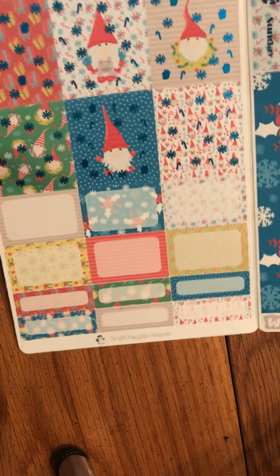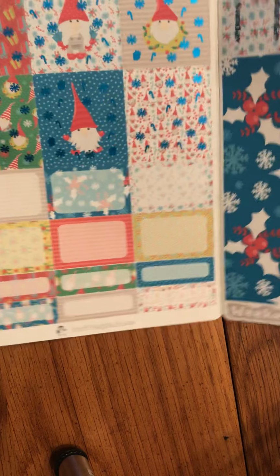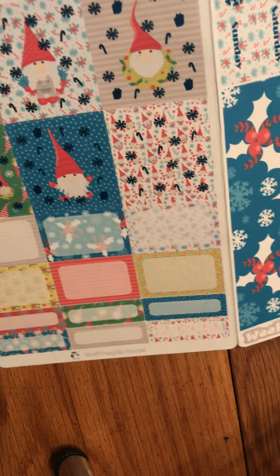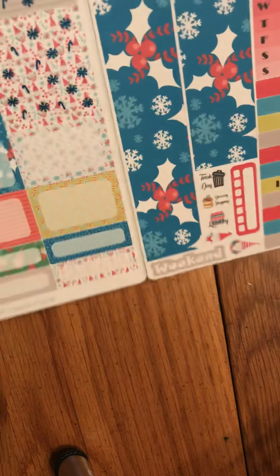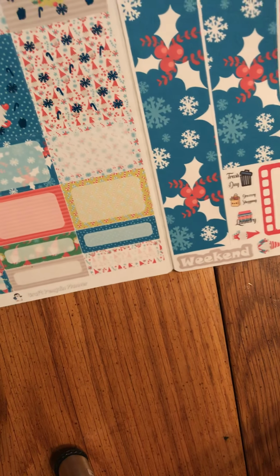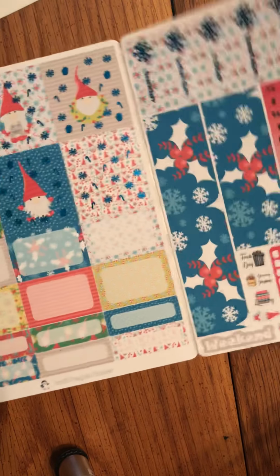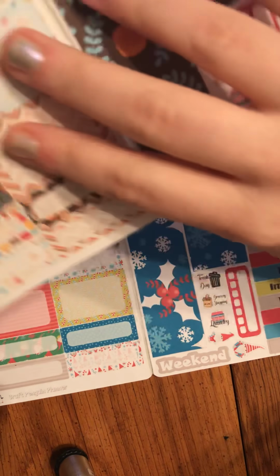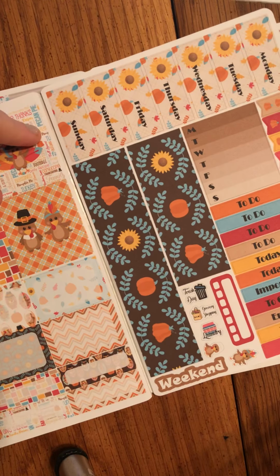I could use this. Unfortunately, it's me, so I already have January 2019 all laid out, so I either use this in December 2019 or wait until January 2020. This is my life. Okay. So that was the order from Jen of Craft Penguin Planner.